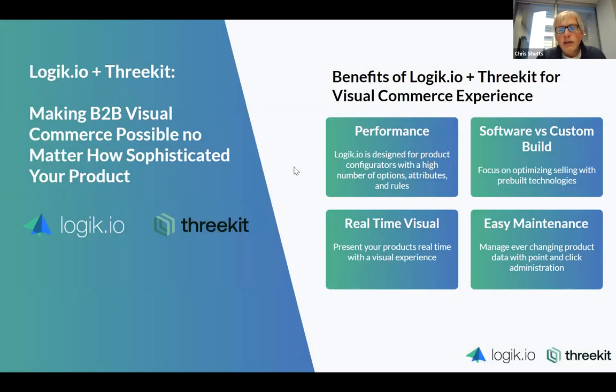And so the key thing of this combined solution, and we're excited to show you this in a second, is in order to be successful with these self-service B2B buying transactions, this combined solution does a couple things that are really critical for you to be successful. One is amazing performance, amazing real-time visualization of your products as you're configuring them. Low total cost of ownership because it's a pre-built software app instead of a custom build exercise.